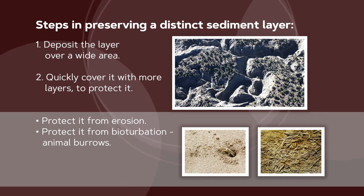One, you deposit the layer of sand or mud over a wide area. Then you quickly cover it with more layers to protect it. And you have to protect it from several things. Protect it from erosion. Also protect it from something we call bioturbation. Bioturbation is the burrows that animals dig into sediment.